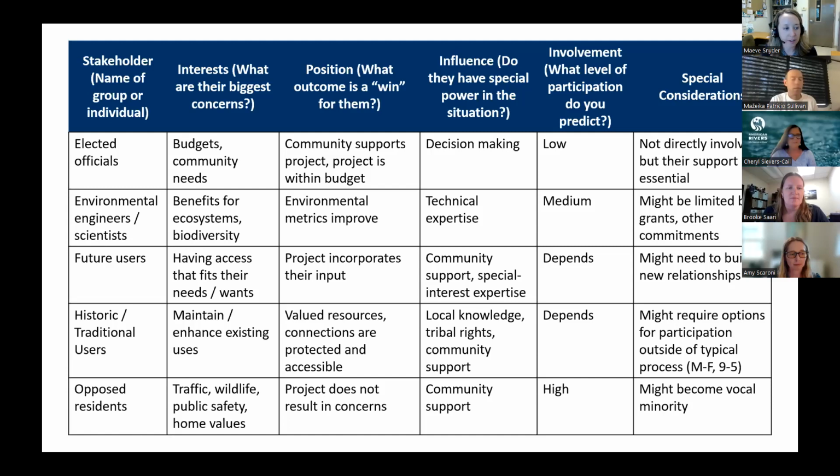Historical or traditional users could be underserved communities, indigenous groups, natural resource businesses. These are groups that might be more concerned with maintaining populations of important species, and that might mean special types of habitat management. It could mean agreements about access to the property so that they can continue to use those resources. It might mean options for input outside of typical processes like business hour meetings. The engagement should really be tailored to the needs of the stakeholders. And the last note is that there might be groups that weren't historic users, but that might reflect environmental justice issues, and so engagement might involve addressing those concerns.